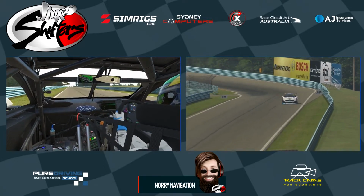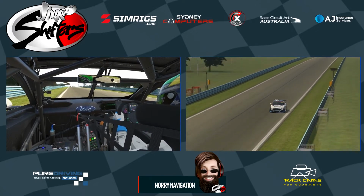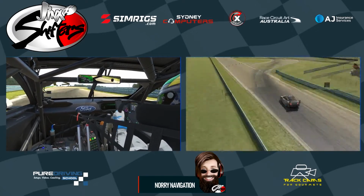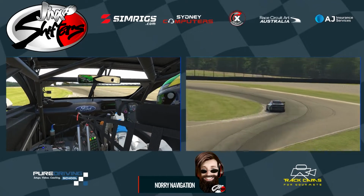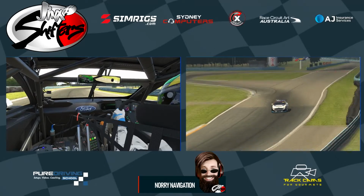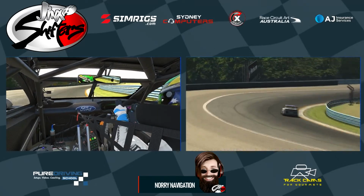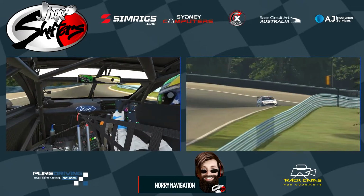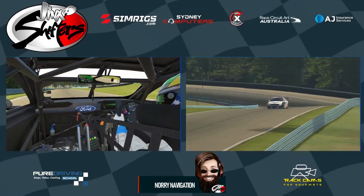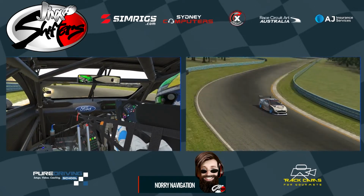Forward pretty easy, pretty flat out, and it's approaching 250 k's, maxing out before we start braking for the bus stop. And it's as tricky as a bus stop because you're trying to get it left, right, left into that one. Around here they call this the outer loop. We fire our way down the chute, tricky exit here, but you've got to make sure you make it perfect as you get back on the brakes for turn 6.